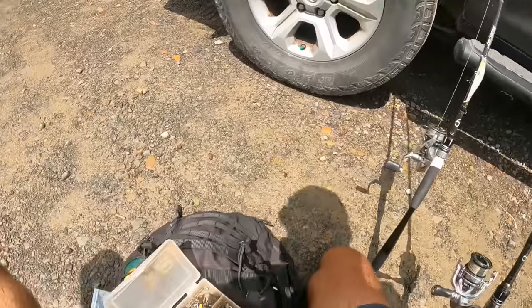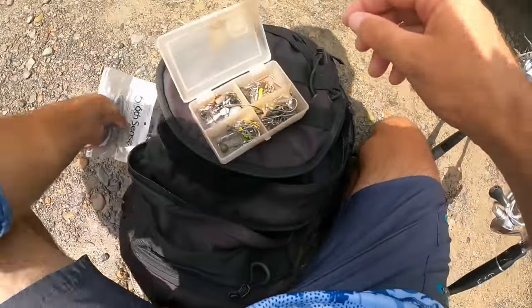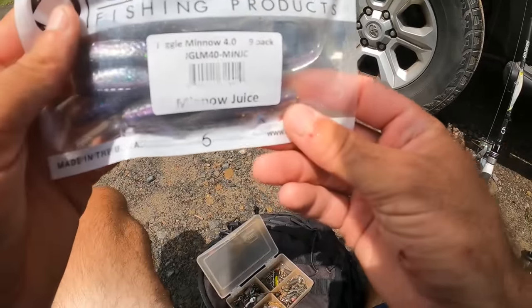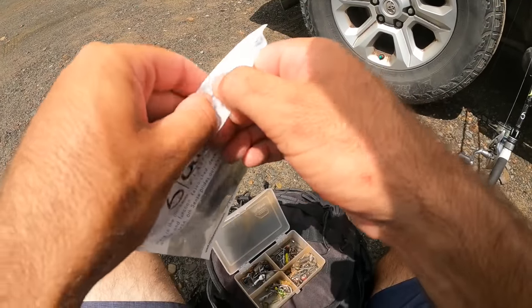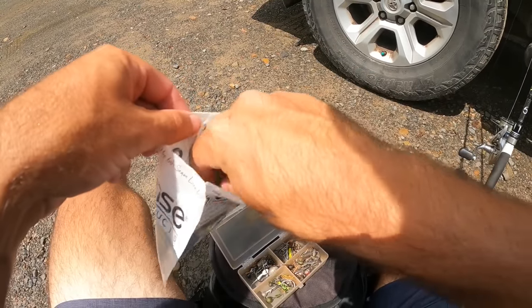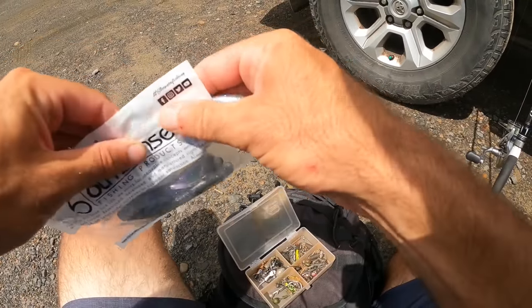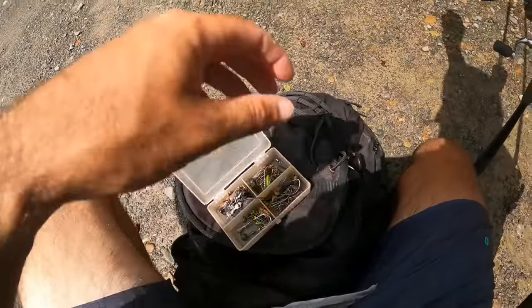Okay, so we did make another pit stop back up here at the car to grab the pack of juggle minnows that I left behind. Here's the color I was throwing, that minnow juice. I know I've done pretty good on the little whacking worm, but I really feel like this is the bait that's gonna get the job done today. I really just wanted to test it out for the first time and see what we can catch on them.